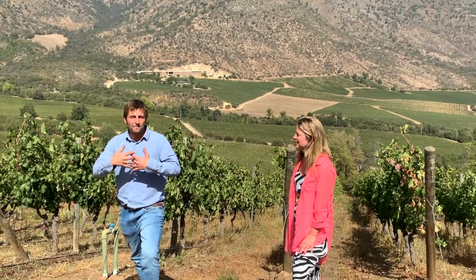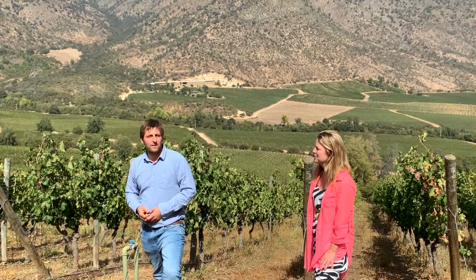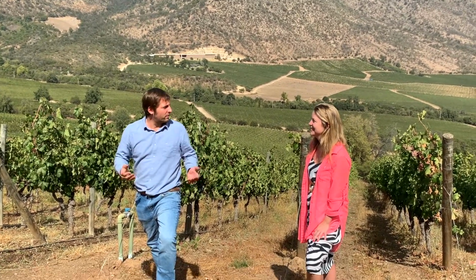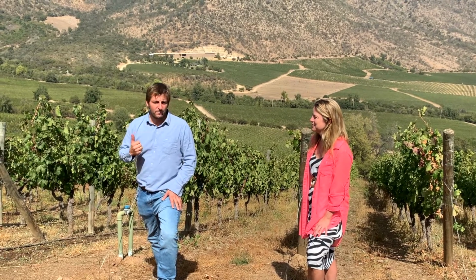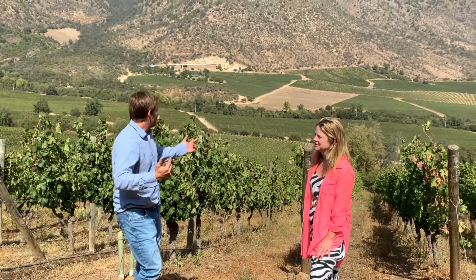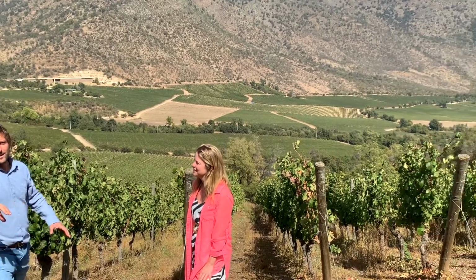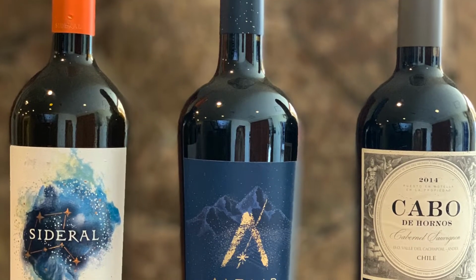So we have many different spots or different parcels that give us a huge diversity in terms of the texture and profiles of the wines. So with this amphitheater of vineyard that we have here, we can select and make our three icon wines: Altair, Cabo de Hornos, and Sideral.